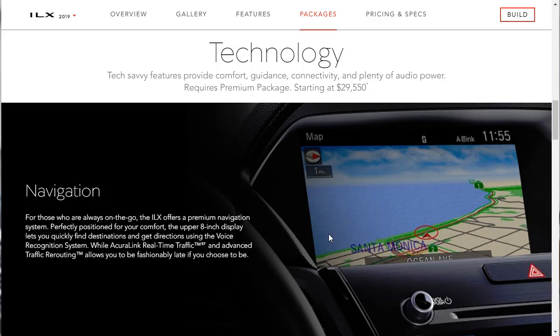Under technology, right? Tech-savvy features provide comfort, guidance, connectivity, and plenty of audio power. Requires the premium package, and this starts at $29,550. For those who are always on the go, you can get the premium navigation system, perfectly positioned for your comfort. The upper 8-inch display lets you quickly find destinations and get directions using the voice recognition system, while AcuraLink real-time traffic and advanced traffic rerouting allows you to be fashionably late if you choose to be.